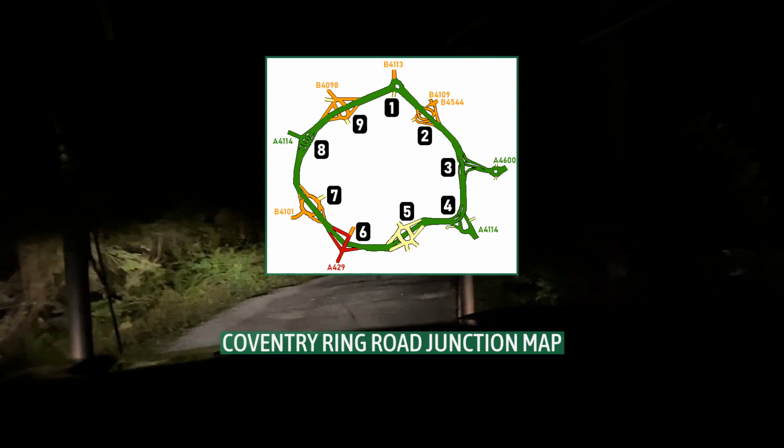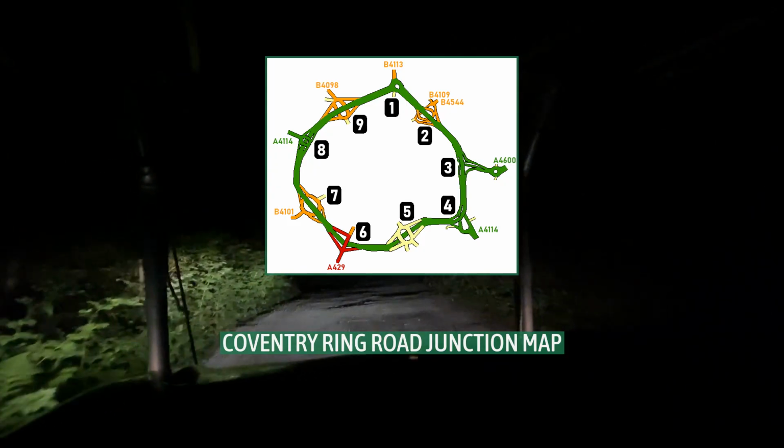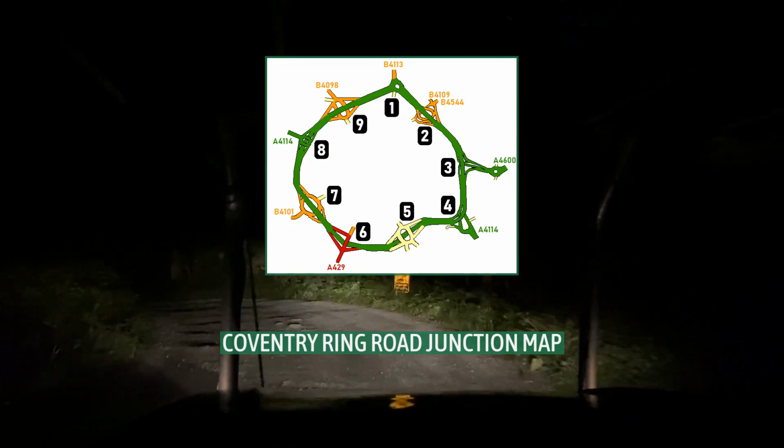The road then runs northeast through Junction 9 for the B4098 Radford Road radial, which it passes over on the Hill Cross flyover, before arriving back at the Junction 1 roundabout.